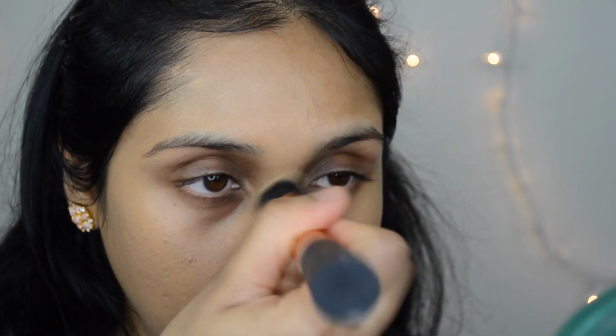We'll see how it goes, but the shade is actually a very nice match for me, and the coverage is beautiful. It's not fully matte. It has a little bit of not dewy, but natural finish. As you can see, it has covered really well, and it feels almost like I don't have any product on my face. It feels really lightweight.